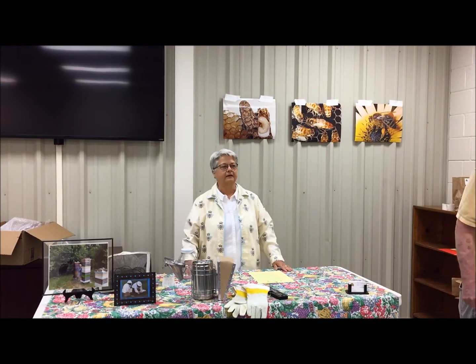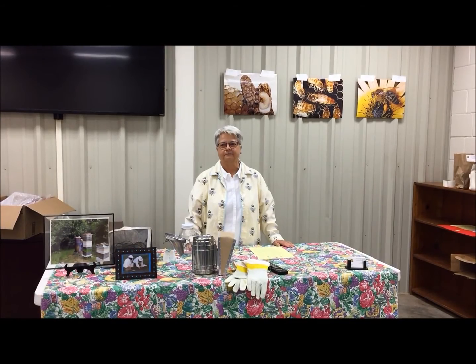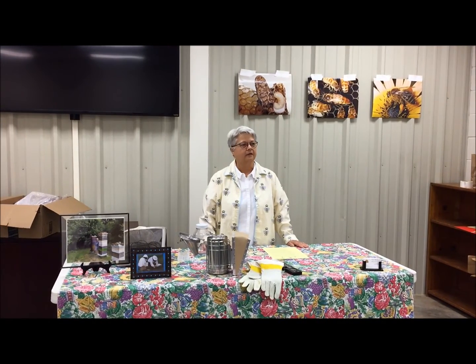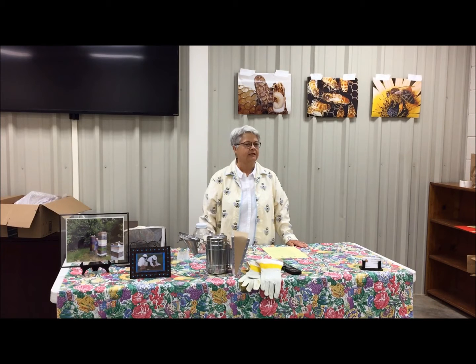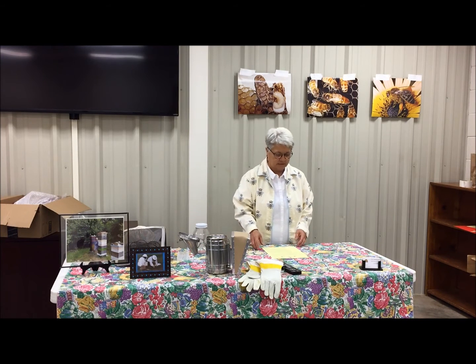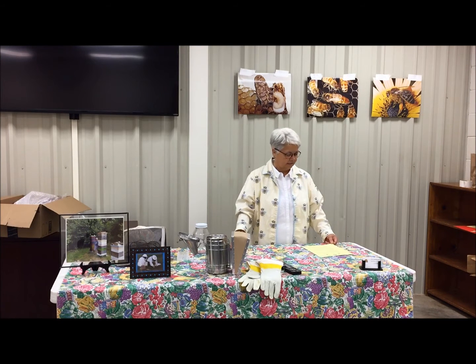We have an apiary that we named River's Edge Bee Yard. We live in Leanna on the west bank of the Stones River, west fork of the Stones River. And we currently have 27 beehives in that area. This is our 8th year to keep bees, and this is a hobby that we just really enjoy.